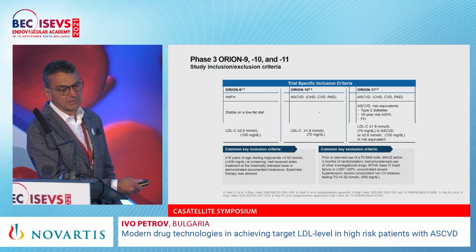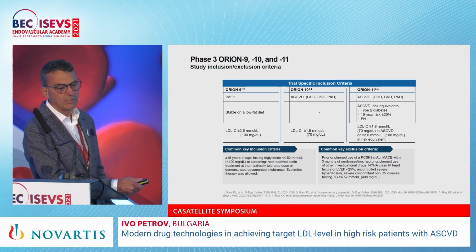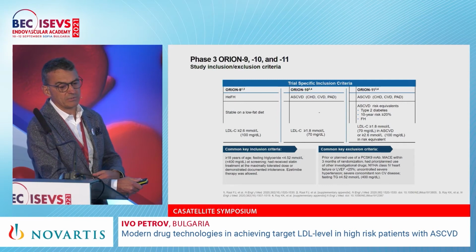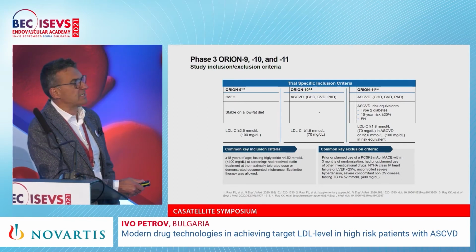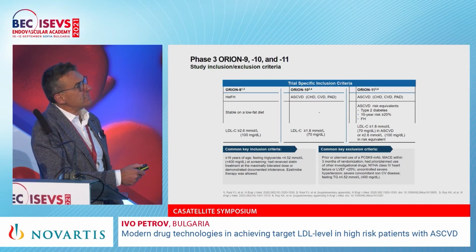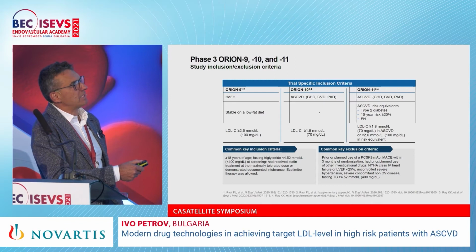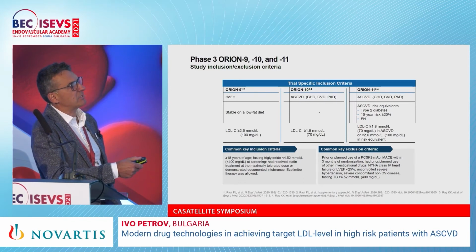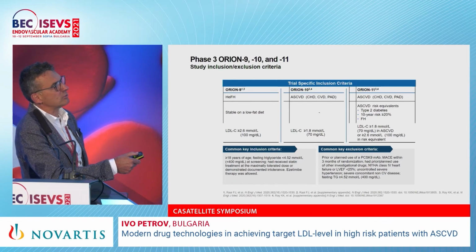So there were many trials. I will show you several of them, very important. The ORION group of trials, in fact, are already phase 3, ORION 9, 10, and 11. And because of the results, this was the reason they entered the consensus documents. So let's see, ORION 9 includes heterozygous familial hypercholesterolemia patients. ORION 10 includes patients with proven atherosclerotic cardiovascular disease, so patients with coronary, peripheral, and atherosclerotic brain disease.